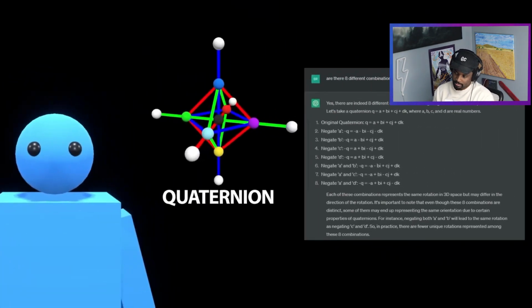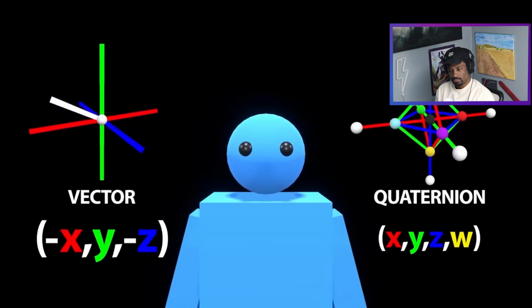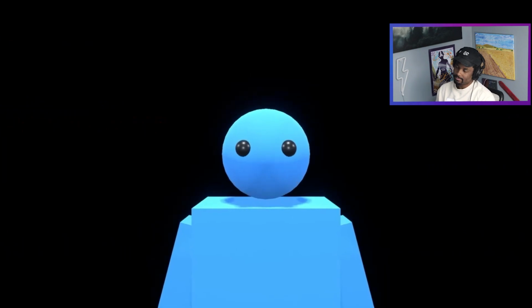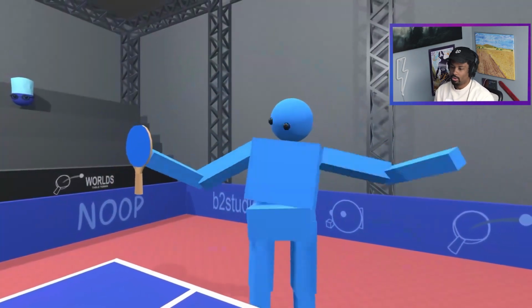I soon discovered that the quaternions I had were in the 7th form, so all I had to do was negate the Y and W axes to revert it back to the original. This simple tweak solved the problem, and the blue AI started working perfectly. There we go. We've now run out of things to work on.